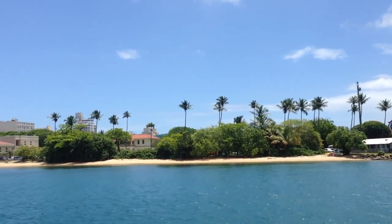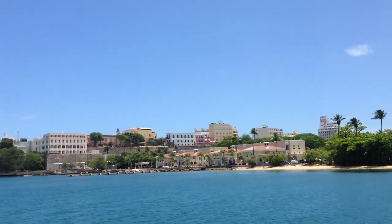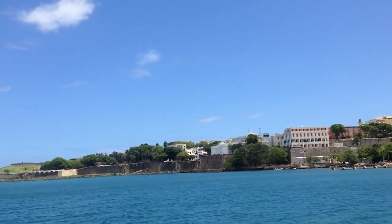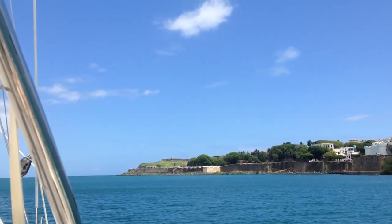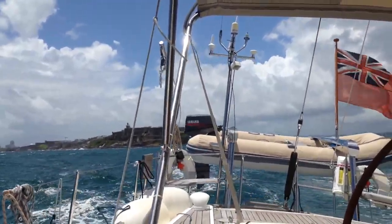Time to leave San Juan, with our next stop being Grand Turk. Thank you, Puerto Rico, for having us.